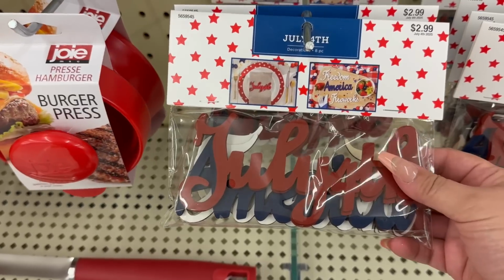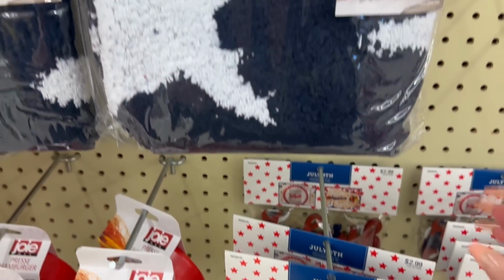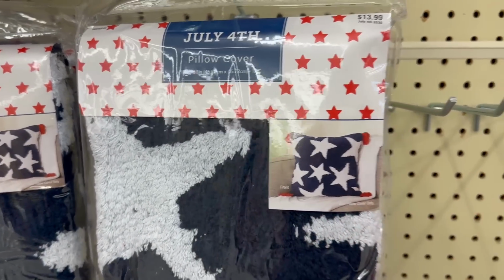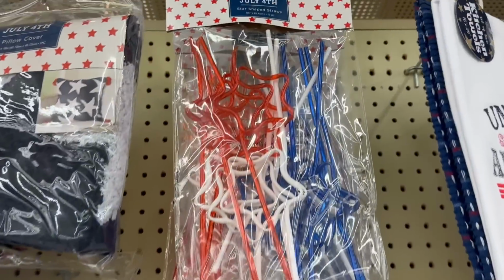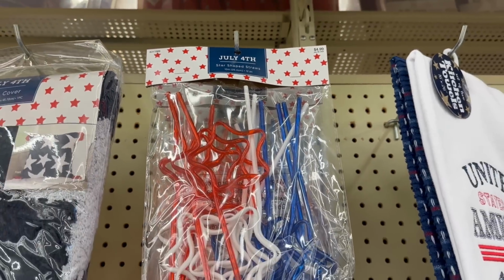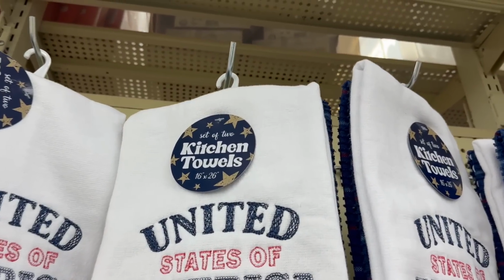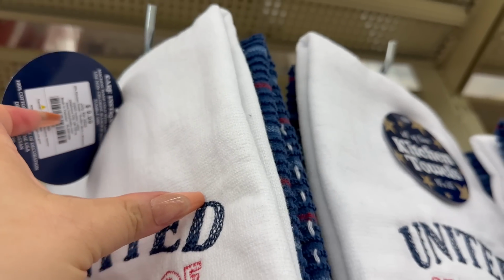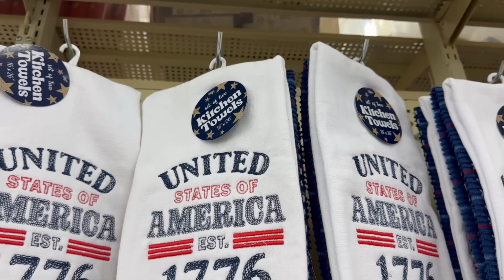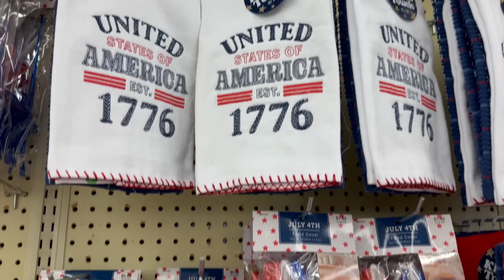Right here, these are some tabletop decor for $2.99. You have the pillow covers for $13.99. Here you have the star-shaped straws for $4.99. You are getting a 12-piece. You have the nice kitchen towels going on over here for $9.99, and it says United States of America, established in 1776.